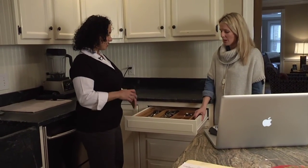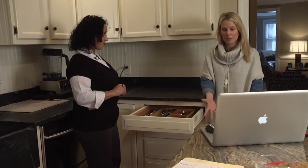See, that's what I want. I just want something where it's like, oh, that's where the forks go. Oh, that's where the plates go. Okay. Instead of a guessing game.